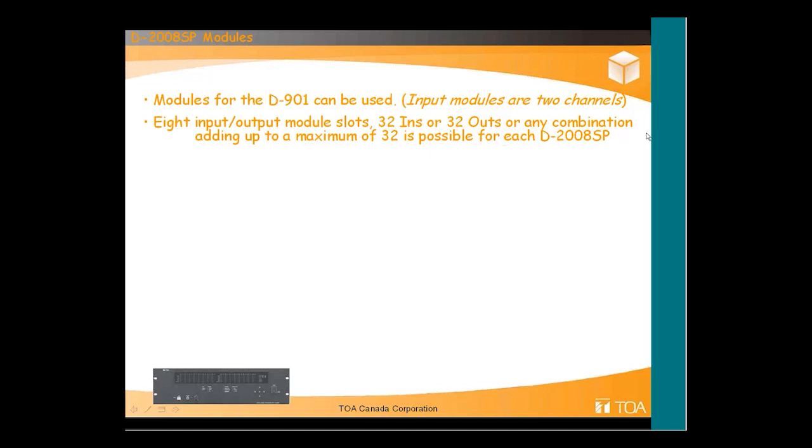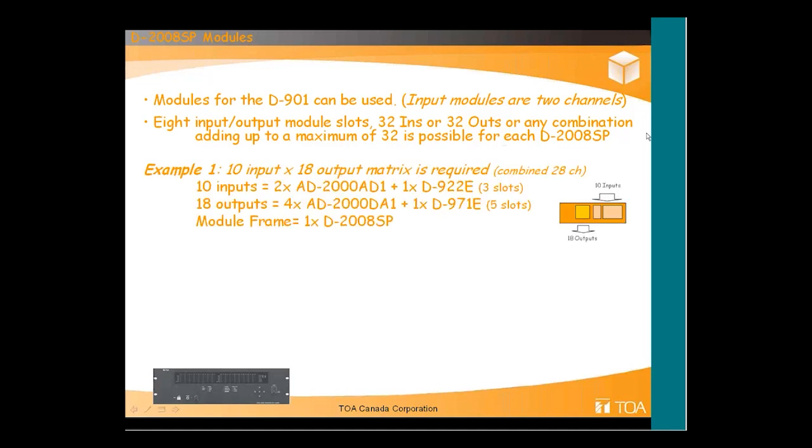Since we have 8 slots available to us for input and output modules, we can have a maximum of 32 inputs if we populate the unit with 8 input modules. 4 times 8 is 32. Or we can make a unit a complete output device and have 4 times 8 outputs for 32. And we can mix and match in any combination we like as long as it adds up to 32 on each individual unit.